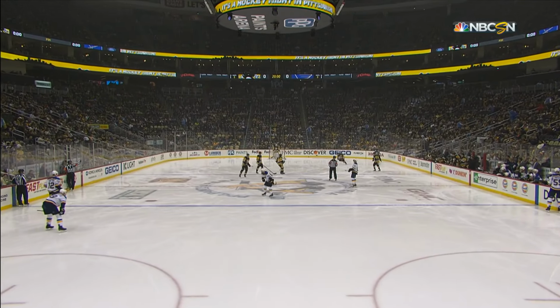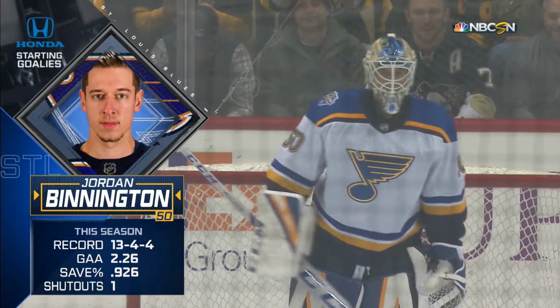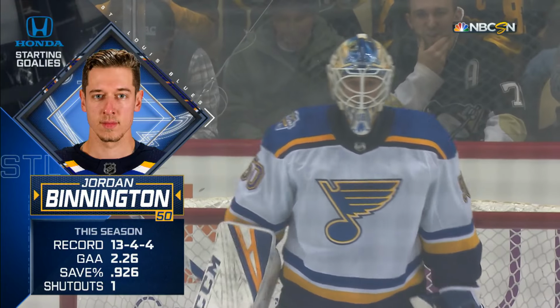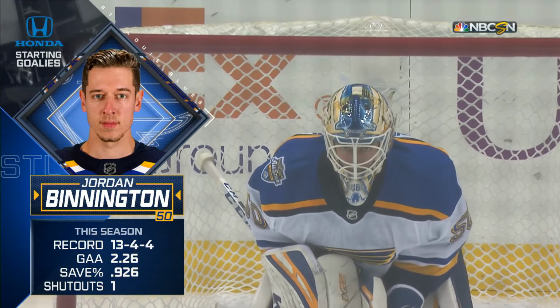Time for the Honda starting goaltenders. Beginning with Jordan Binnington. Numbers are top ranked in all categories on the heels of a Stanley Cup victory last spring. 13 wins, tied for second in the league. Goals against average, that is 7th best.